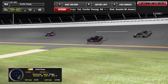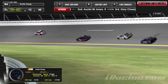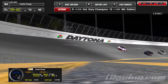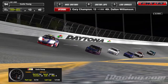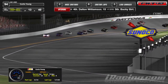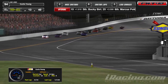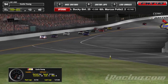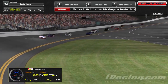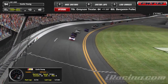Under caution here right now, lap 13. It looks like we're going to get back under the green flag here, probably about to run lap number 15. It has been nothing more than exciting racing so far as we're watching under the lights at Daytona International Speedway tonight for the promo series of the TRRL promo race. That's a whole mouthful right there. I just apologize to Bucky Birt, who is putting on this awesome event for us all here tonight.